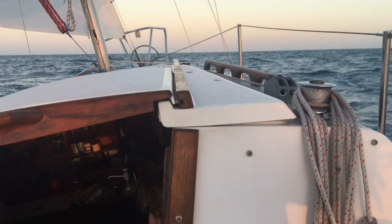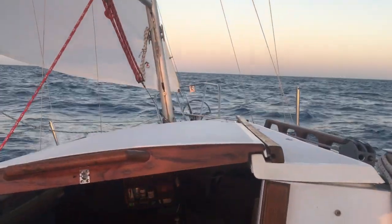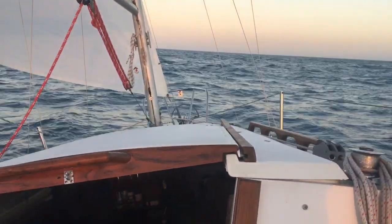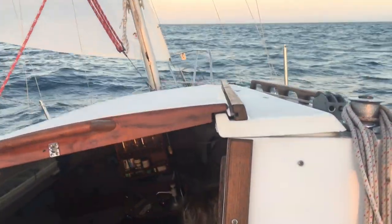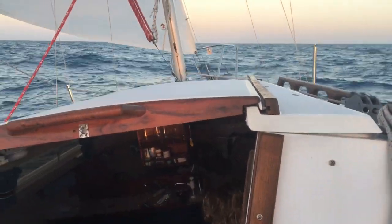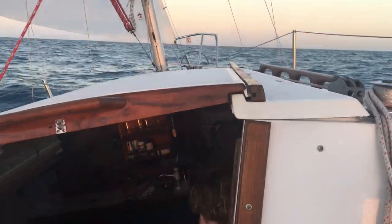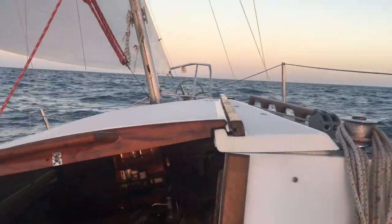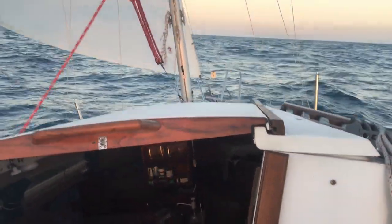All right, well, this will be the last report before tomorrow morning. It's sunset now. It's 5:45. We've been sailing 8.5 hours. We've come 36 miles, and we have 67 miles to go. We're about 1/3 of the way.